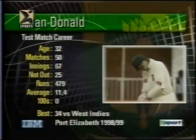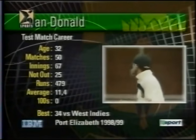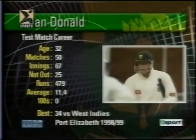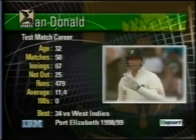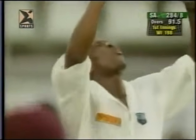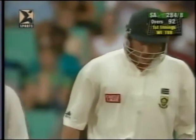Alan Donald, South Africa's number 10, averaging just over 11, and he's played some very important innings here in South Africa in this series as well, in Port Elizabeth. Oh, beautiful ball to end the over with. It's 284 for 8.